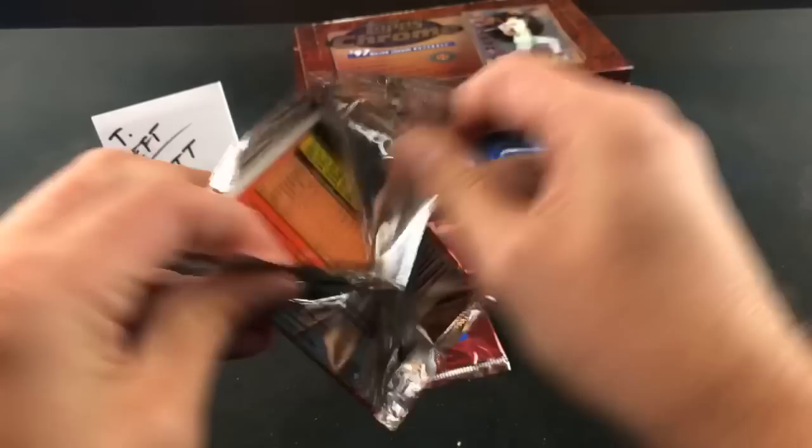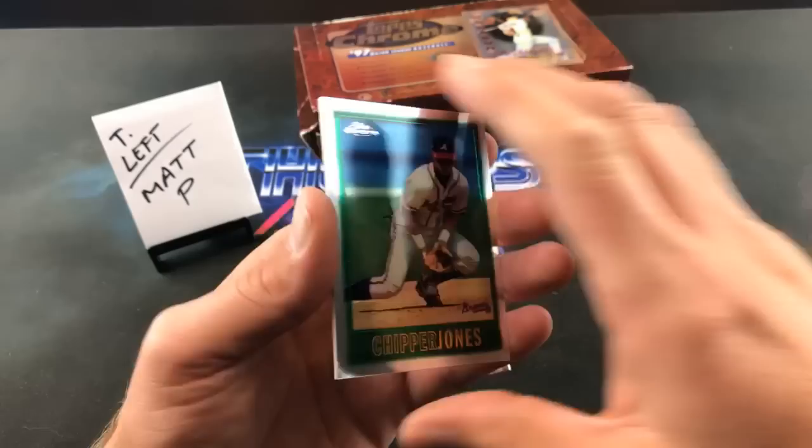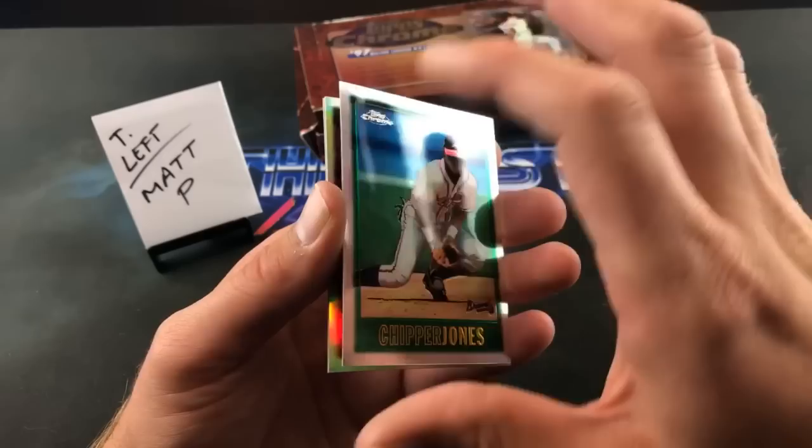Troy Percival on the back of the next pack. We kind of got screwed over when we did Topps Finest from, I think, 96, 97. Chipper Jones is a nice sight, though. Jay's Openings, that was not a refractor. I wish it was, man. We have our first refractor. I think it might be Jose Canseco. I can kind of see the side of the card.